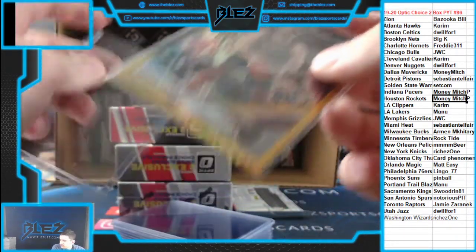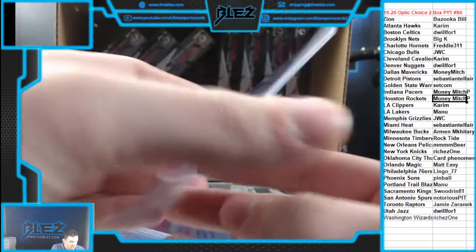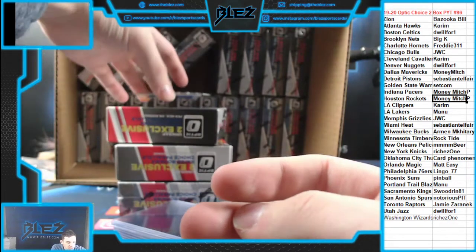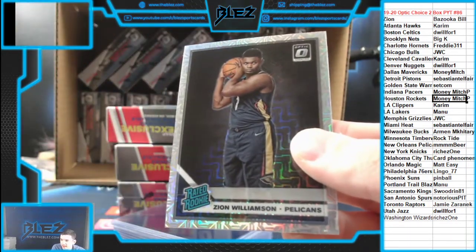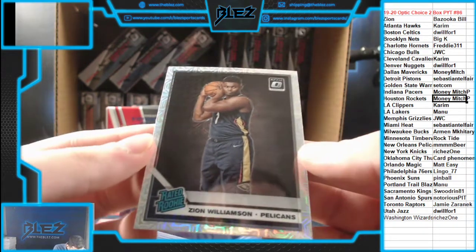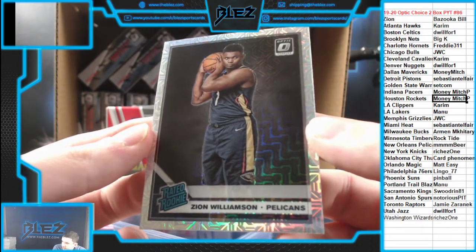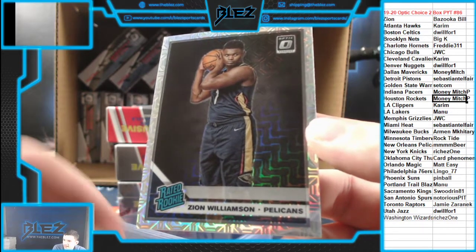We have a good one. We have a rookie choice of Big Z for Zook. Let's go, kid.